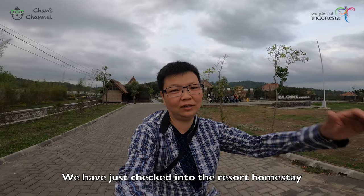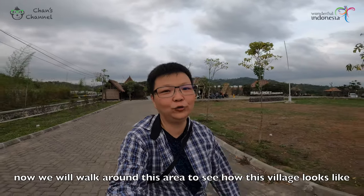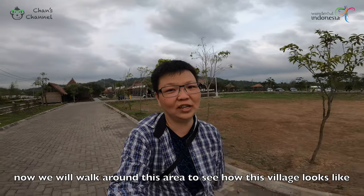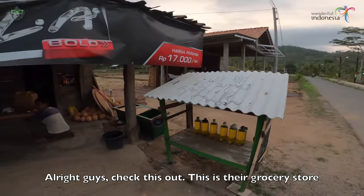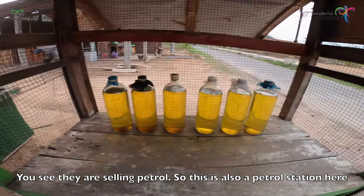So we have just checked in to the resort homestay, and now we are going to walk around this area and see how this village looks like. Alright guys, check this out. This is Kedai Runcit. Really? And you see they are selling petrol. So this is also a petrol station.